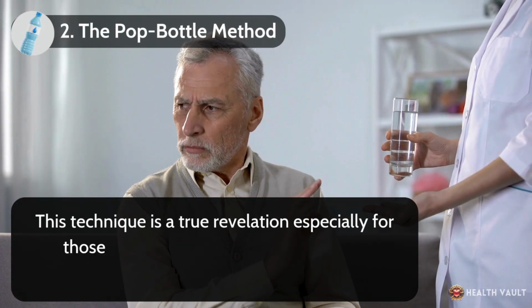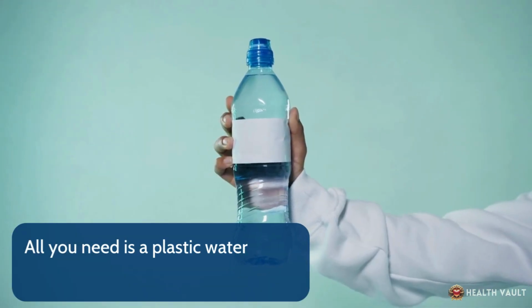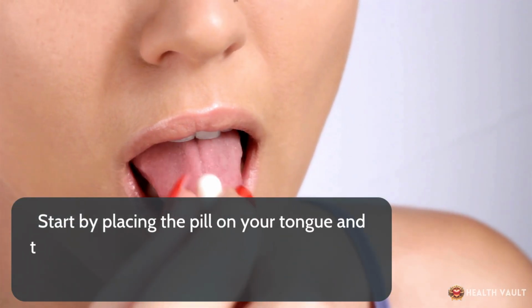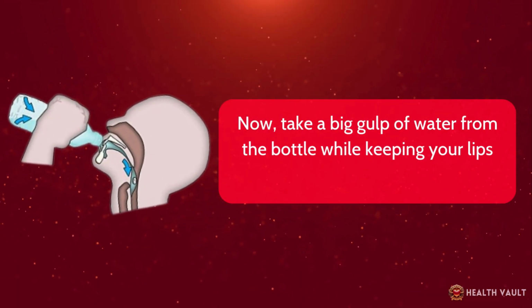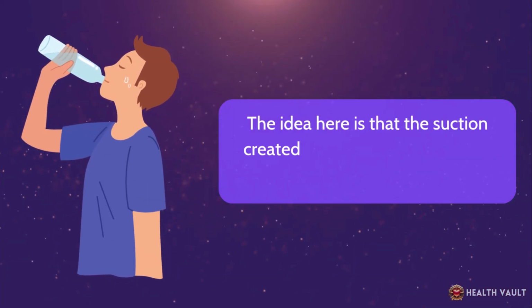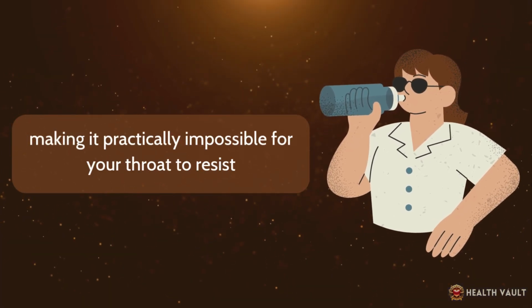This technique is a true revelation, especially for those who find swallowing tablets really intimidating. All you need is a plastic water bottle with a narrow neck. Start by placing the pill on your tongue and then seal your lips tightly around the opening of the bottle. Now take a big gulp of water from the bottle while keeping your lips tightly sealed around it. The idea here is that the suction created as you drink pulls the pill back with the water, making it practically impossible for your throat to resist.